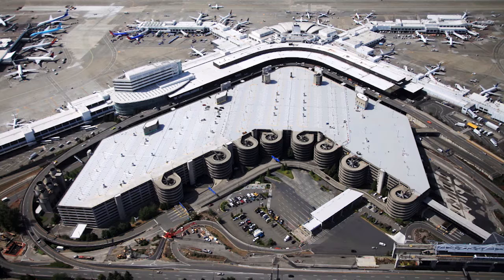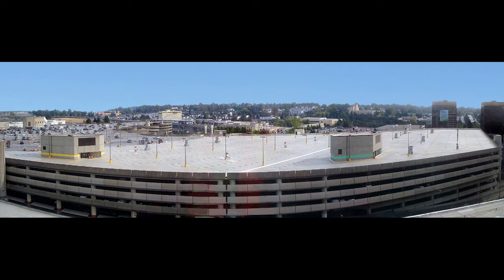The SeaTac Airport parking structure has been expanded and renovated several times, most recently in 1998. The facility now consists of 5 independent and contiguous 8-story structures, consuming 600,000 square feet of floor space with a total capacity of 18,400 vehicles.